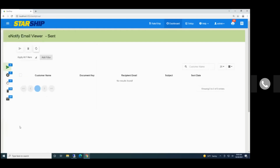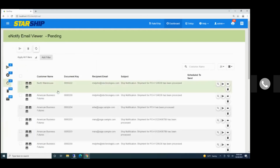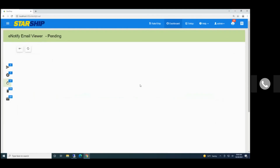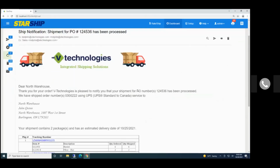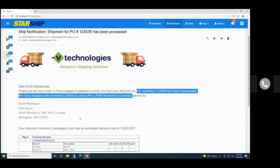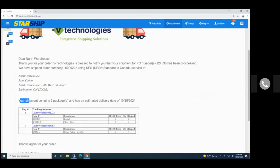And then also in here is that e-notify program. So let me just go into pending because I actually don't send any of mine out. And we'll select this one for the sales order 222, the one we just shipped. So on this template, I just have my company information. We can bring in Sage fields. So I'm showing them the PO, the sales order, letting them know, hey, it's coming UPS Standard to Canada, where it's going. Down here, I have 2 packages, ETA, again, that's coming from the carrier, so that's accurate.